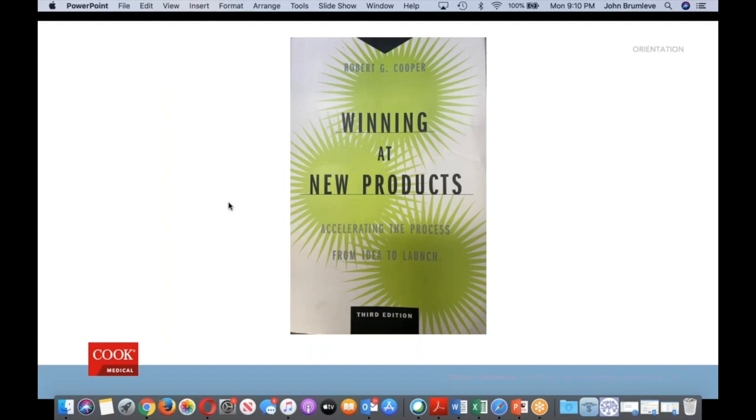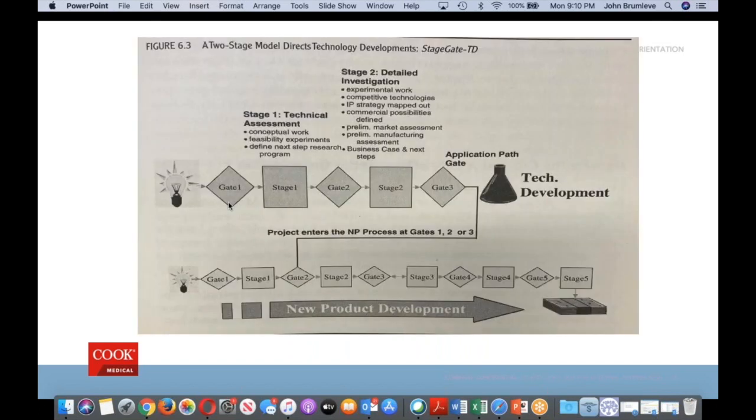So this is just a run-of-the-mill book that talks about new products and accelerating the process. I always refer back to this book just to make sure that I'm covering all the bases. I'm going to have a couple slides that I'm going to use from this book. Where we're talking right now, there are basically about five stages to new product development.